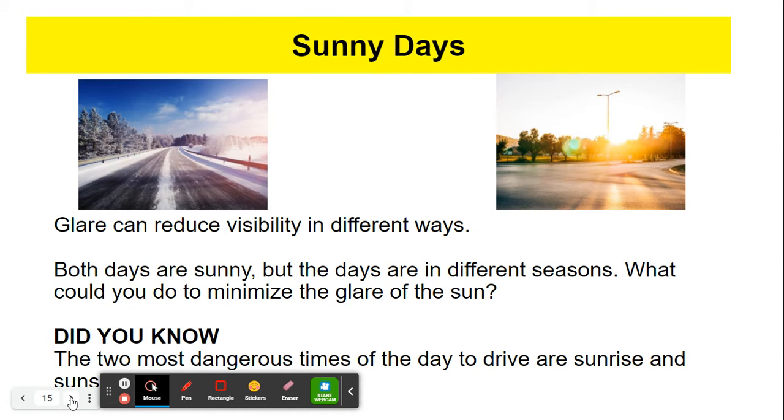Okay, sunny days. Glare can reduce visibility in different ways. Okay, let's take a look at our pictures here. Glare can really even reflect off of stuff like water and snow. And this really creates real problems when we're driving. Both days are sunny here, but the days are in different seasons. What could you do to minimize the glare of the sun?